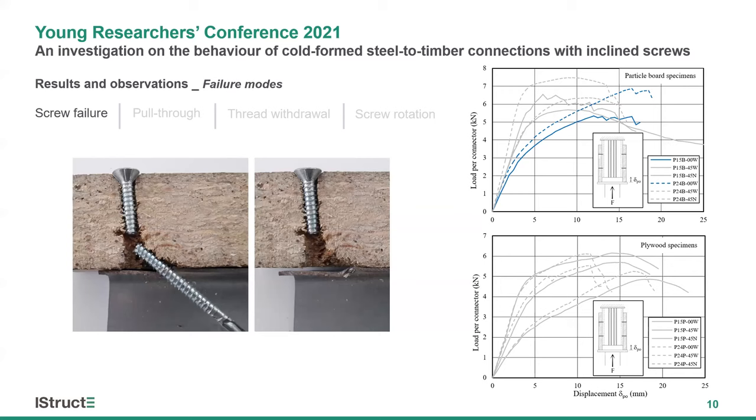All the failure modes were assessed through careful inspections of section cuts taken from the tested specimens. The first mode of failure shown here is screw failure, which occurred in the particle board specimens with the ordinary screw arrangement. In this case, the timber around the head end of the screw restrained the head from rotating, and therefore the shear at the interface caused the screw tip to bend, inducing bending and tensile stresses, and ultimately causing the screw to snap at the position of maximum bending moment.